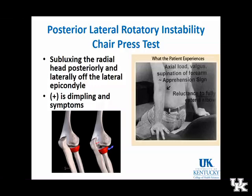There's another test that O'Driscoll describes. It's a little more complicated, so I thought this would be a good introduction. So you basically have them in anatomical position, supinated maximally, and they push themselves out of the chair. So they basically have to have a chair. What you're looking for is symptoms of discomfort, apprehension.